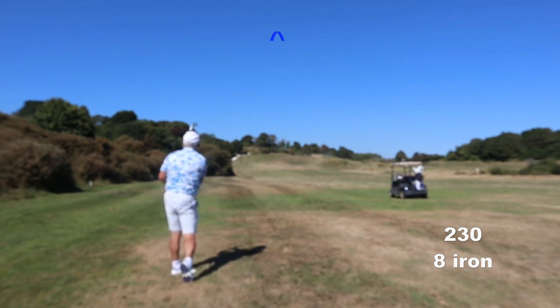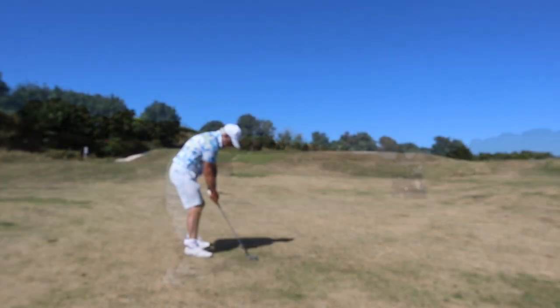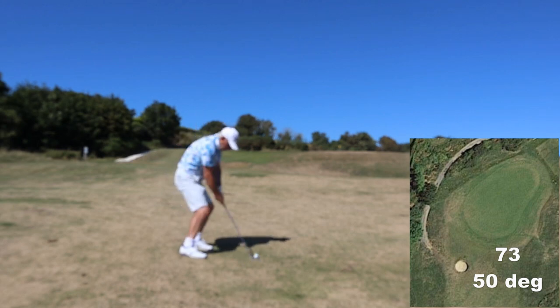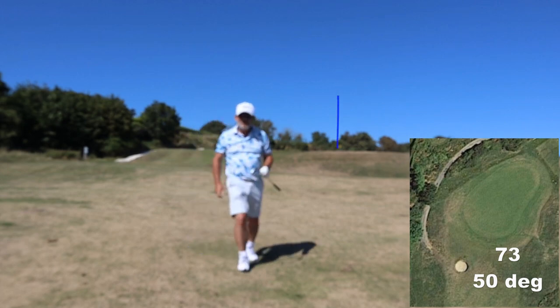But at least I did the right thing here. 230 yards out of a poor lie with a ditch to get over. So to make sure, we split it up into two shots. 8-iron gives us enough loft to get the ball in the air. And then we have a simple gap wedge up onto this green. Didn't think the sand wedge would make it. And I think I was certainly right about that. That looks nice.